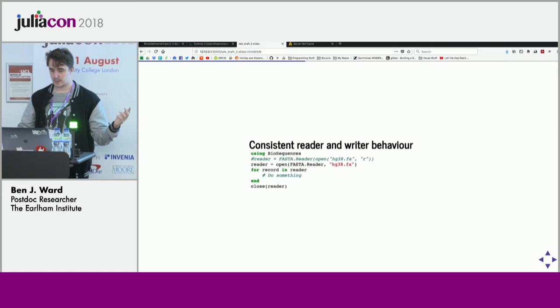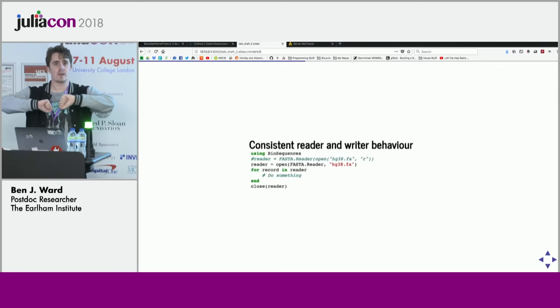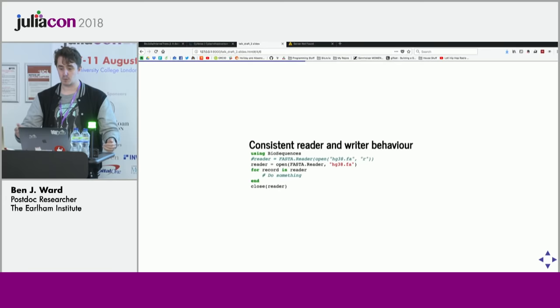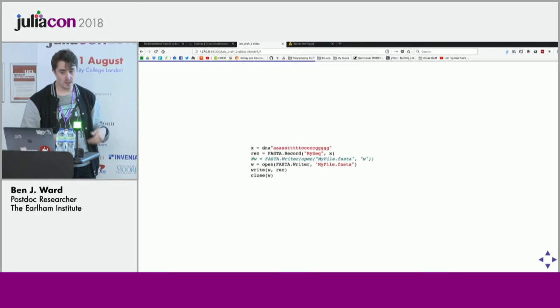And the thing is, this code is exactly the same no matter the file format. You could take out FASTAReader and put in BAMReader. It doesn't matter. So there's none of this massive swathe of tools for different formats that you have to use anymore. And the same for writing something. If I want to write out my stupidly simple DNA sequence, I can stick it in a FASTA record, open the FASTA writer, write the record, and close it.